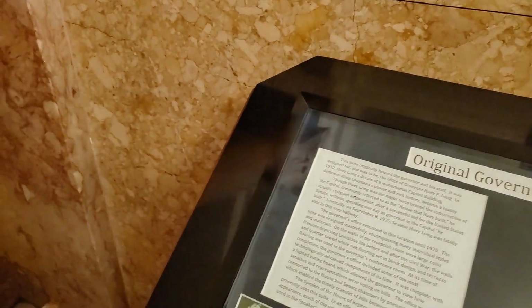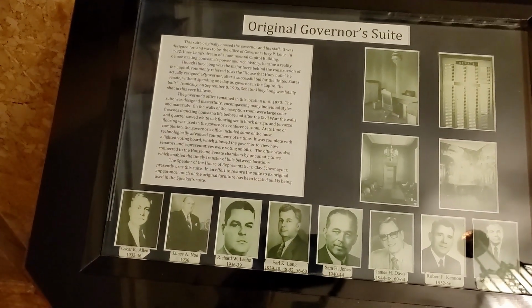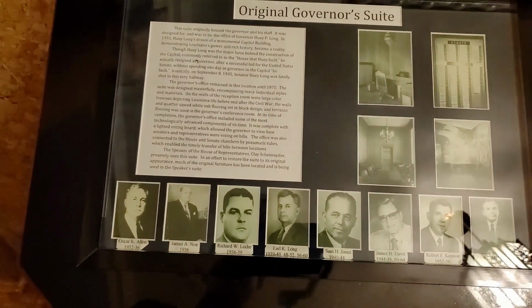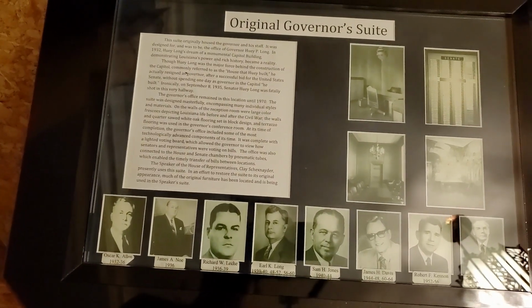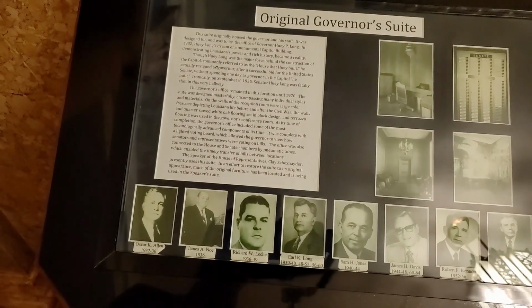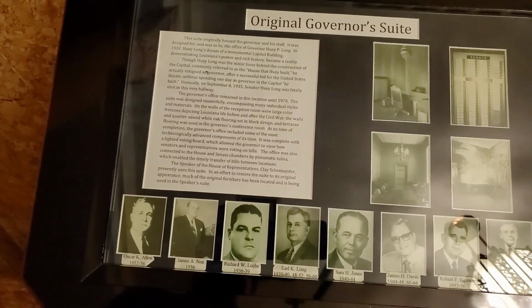Here's a cool little schematic of the old governor's suite. This suite originally housed the governor and his staff. It was designed for and was to be the office of Governor Huey P Long. In 1932, Huey Long's dream of a monumental Capitol building demonstrating Louisiana's power and rich history became a reality. Ironically, on September 8, 1935, Senator Huey P Long was fatally shot in this very hallway. The governor's office remained in this location until 1970.